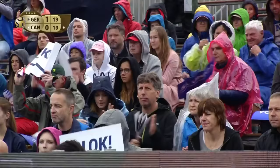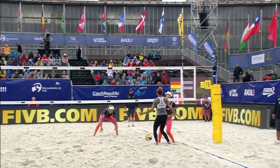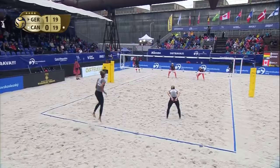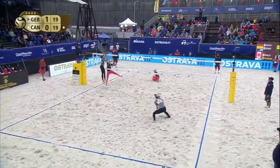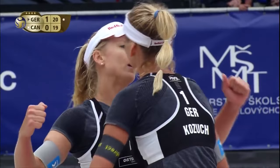Number three at the most vital of times. Monster block from her, and it really was. She was towering over Carla Borger there. Bansley kept it alive. Was that drifting out? Borger thought no, and returns with the point. It is now match point for the German pairing. Can they finish this here?